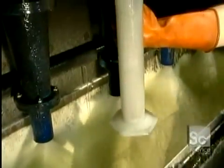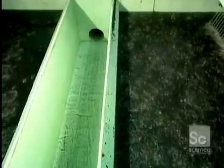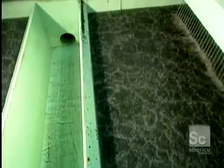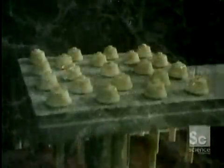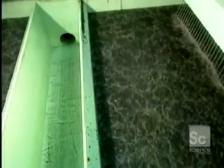You can see the result in this demonstration. The water is finally clear, but it's far from drinkable because it's still full of bacteria, viruses, and other organic matter. So on to the next step, filtration. The water flows onto the top of the filter, then trickles downward, passing through a layer of anthracite, a type of coal, then through a layer of sand. This filters out any remaining particles, which then flow to the middle.